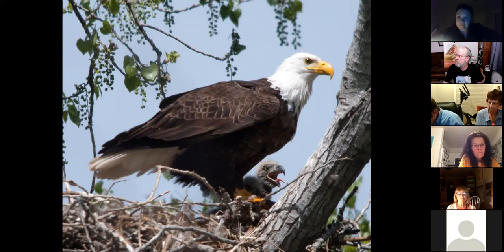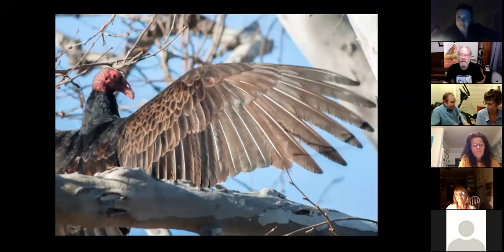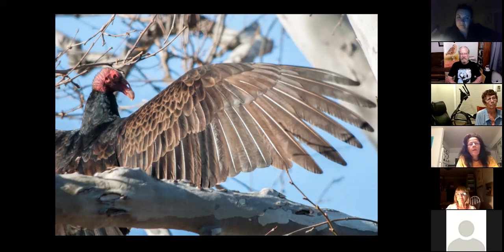Next slide. I got a couple slides here of turkey vultures. This is the extended spread wing display that they use in the morning when they warm up. They have two basic displays to warm up in the morning. This one's the extended spread wing, where they put their back toward the sun and they get warmed up so they can get out and start flying. Next slide.